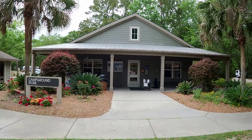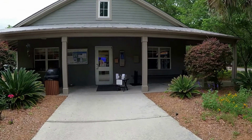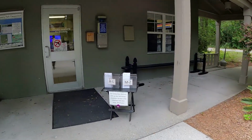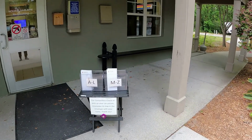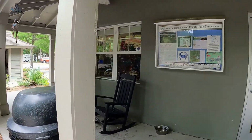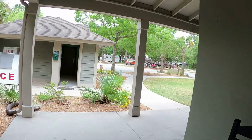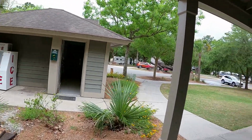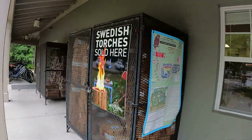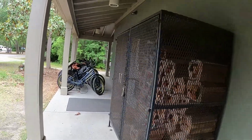This is the Campground Store. This is where you're going to stop and register. They have contactless check-in, so look for an envelope with your name on it and site number, and head to your site. You can get ice cream, soda, candy. There are some other things you can pick up here at the Campground Store: an ice machine, as well as Swedish torches and firewood. They also rent bikes.